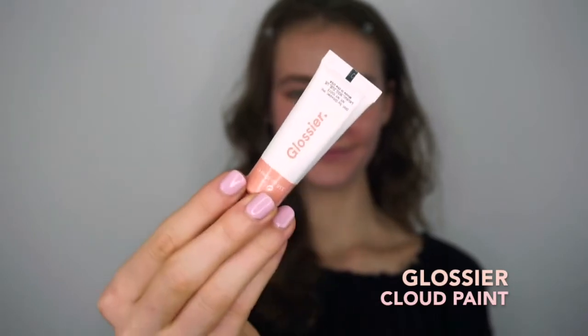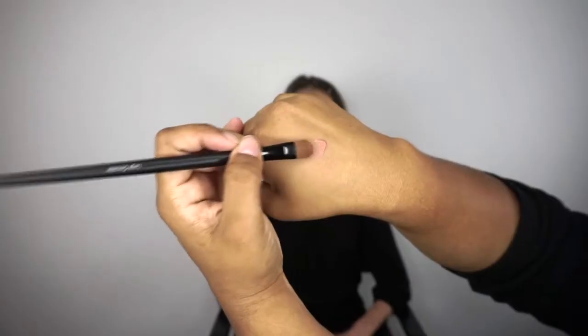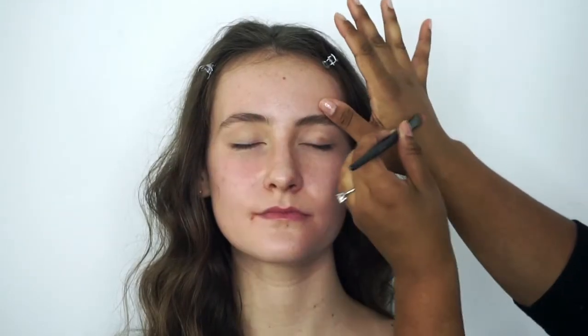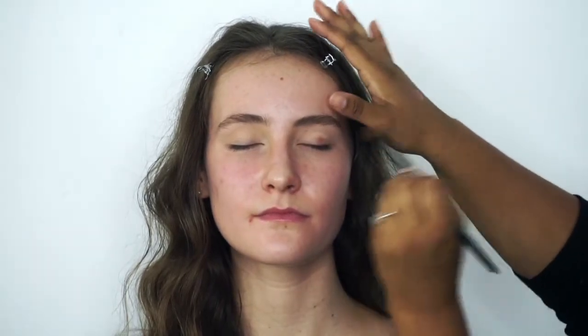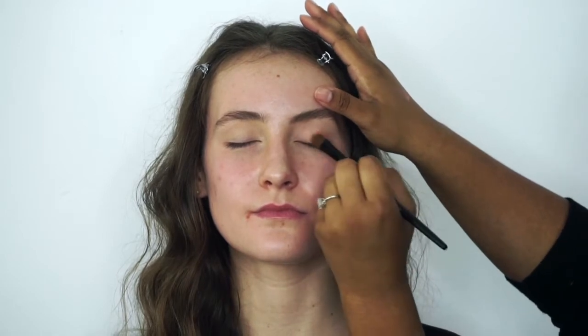To give her a nice little warm wash over the eyes, I'll use a little bit of the Glossier Cloud Paint. It is in Dusk. It's a really nice peachy warm color. And I just took a tiny bit and then blended it out. You can do this with fingers or a brush, whatever you're most comfortable with, but it blends out to this really nice peachy haze.